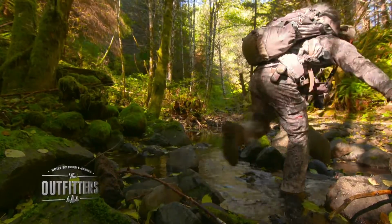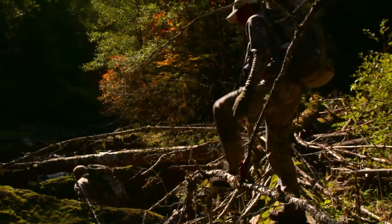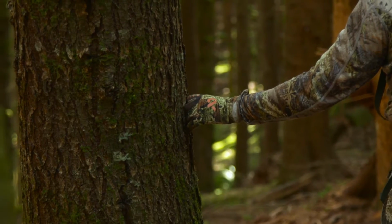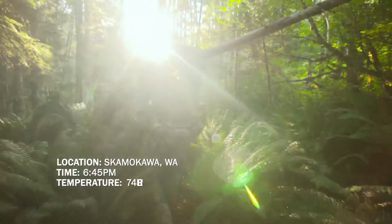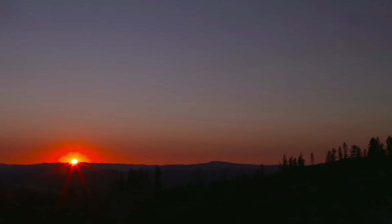Day one of the Washington muzzleloader season has been tough on Fred, Mike, and Daryl. But after heading 12 miles deep into the forest, the guys finally found their first Roosevelt. Unfortunately, as so often happens when you're hunting, nothing showed up. We never spotted what Mike thought he heard, but that's hunting. Well, at the end of that first day, even though we were a little bummed we hadn't even seen an elk, we were excited because tomorrow was another day.